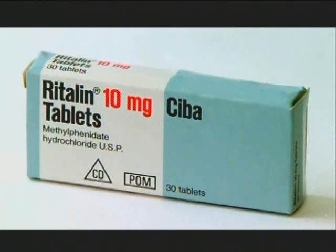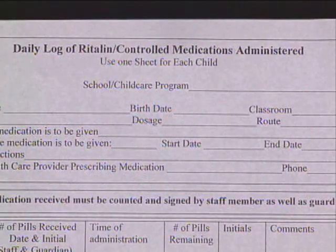Each time you give medication to a child, fill in the actual time and initial the log. Write in ink, not pencil. Remember, the log is a legal document. Controlled drugs such as Ritalin should be counted when received and whenever given. This count should be documented.